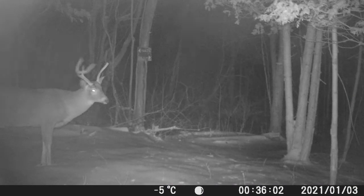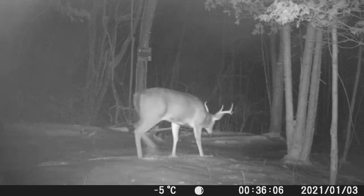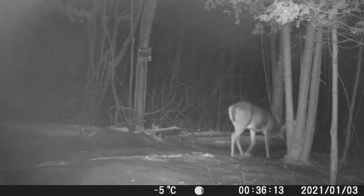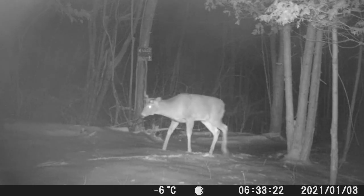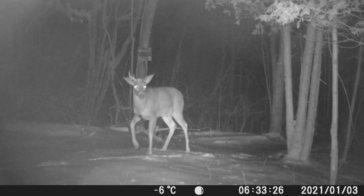And then I got this guy. We did not see this buck on any of my trail cameras at all last year, right up through hunting season. So I don't know where he came from. Pretty cool antler there. And this guy, he must have shed one of his antlers. He's just got one, a little like 4-point.